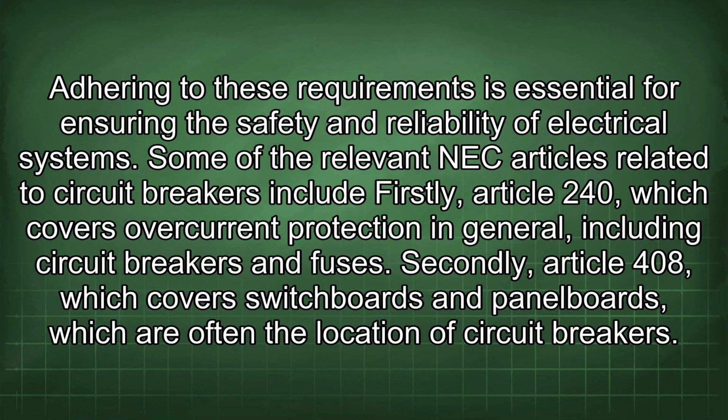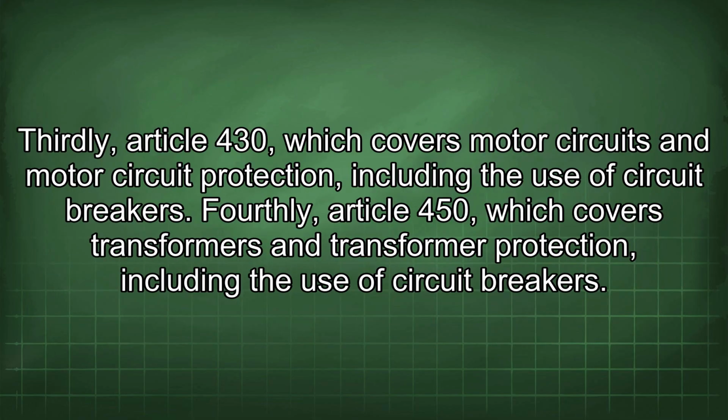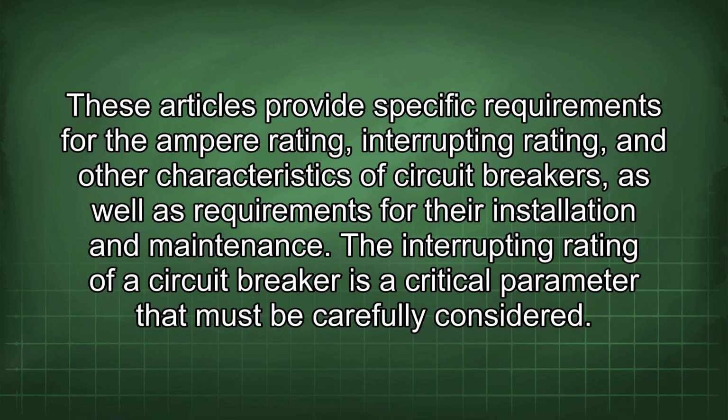Some of the relevant NEC articles related to circuit breakers include, firstly, Article 240, which covers overcurrent protection in general, including circuit breakers and fuses. Secondly, Article 408, which covers switchboards and panel boards, which are often the location of circuit breakers. Thirdly, Article 430, which covers motor circuits and motor circuit protection, including the use of circuit breakers. Fourthly, Article 450, which covers transformers and transformer protection, including the use of circuit breakers. These articles provide specific requirements for the ampere rating, interrupting rating, and other characteristics of circuit breakers, as well as requirements for their installation and maintenance.